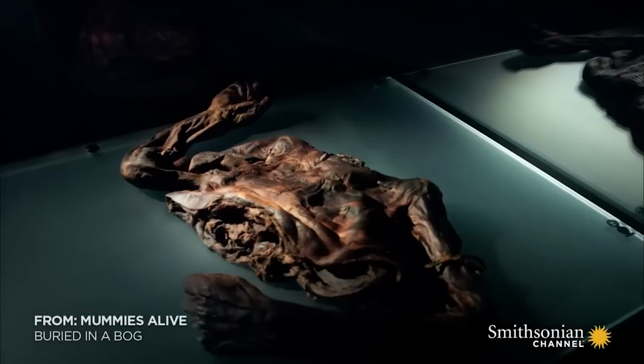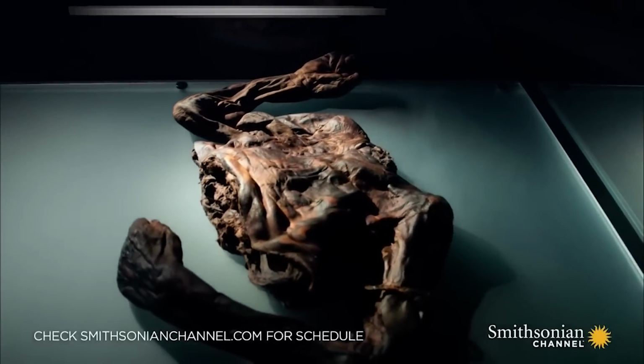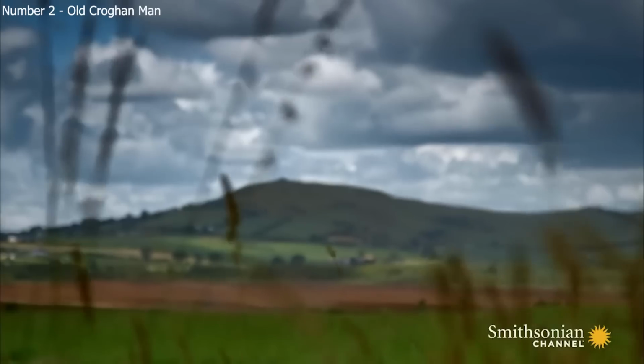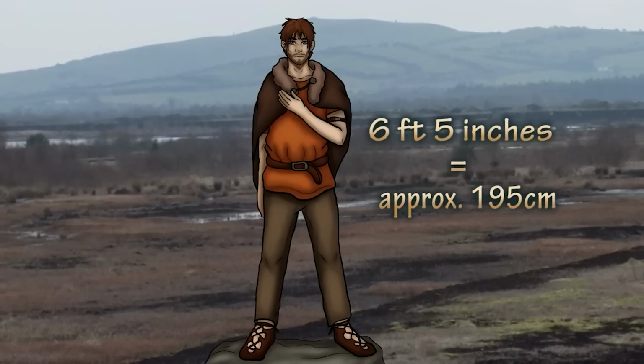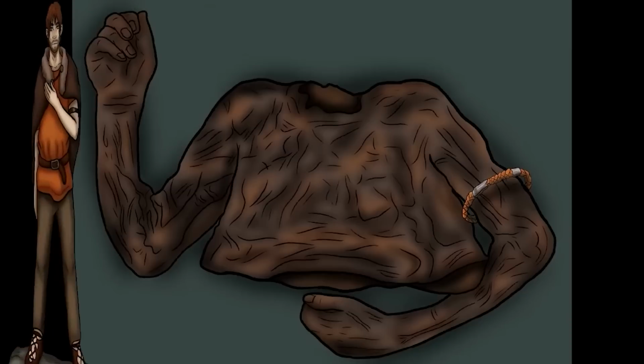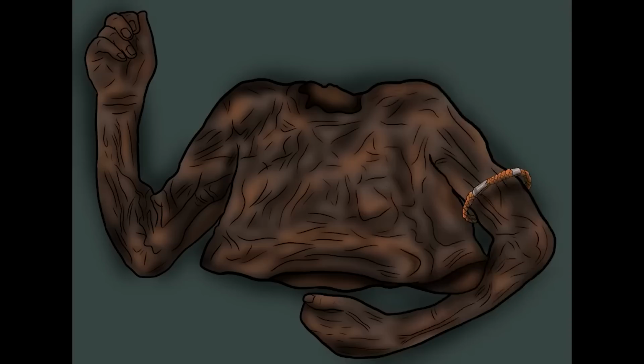We may never know his real name, but archaeologists call him Croghan Man. Number 2. Old Croghan Man. The Old Croghan Man is the name given to an Iron Age bog body found in a bog in Croghan Hill, near Strokestown in County Roscommon, Ireland. The remains were discovered in June 2003 by a turf cutter.